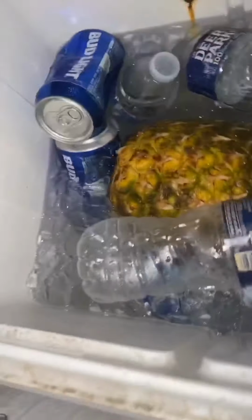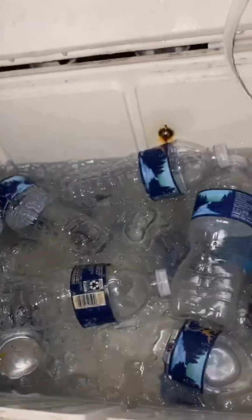And there you have it. Look what we have in the old cooler. Smells amazing. Ice cold.